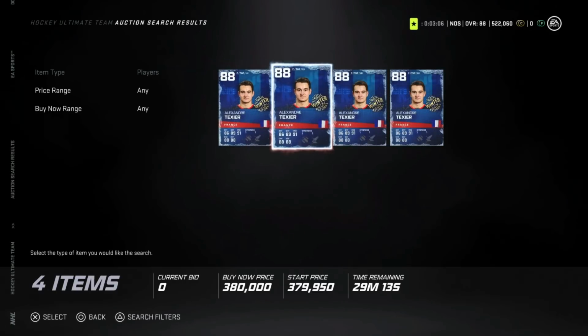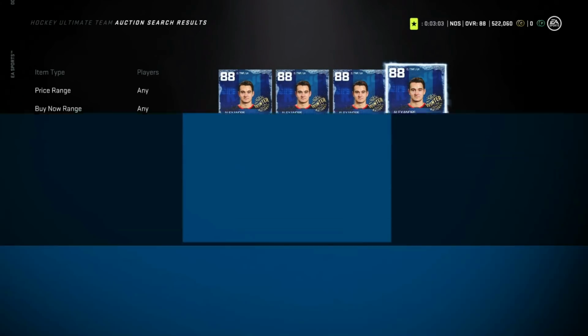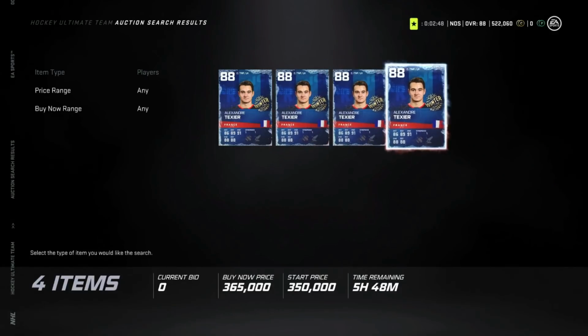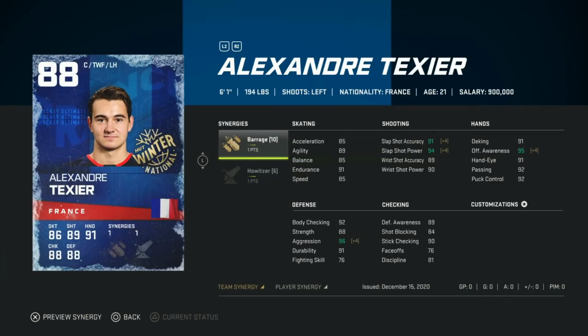Moving on to TEXIER, and again, he's very expensive as well, probably because, well, you know, Howitzer is going to do that to you. This is a very well-rounded left-handed winger card. With Distributor, he is an extremely good winger card, but I don't see any way that I'd want to pay 365,000 coins for him, especially because he's got Barrage, which you're just not going to activate. It is not a synergy that is worth doing. However, it's not like this isn't a good card. This is basically the winger version of, I would say, a little bit better than the Austin Matthews, the dynamic duo one.